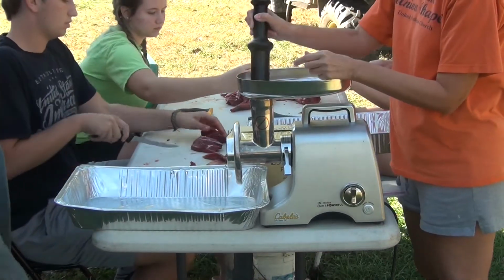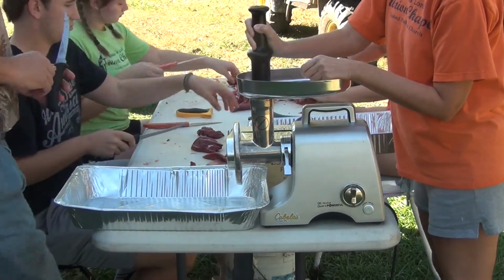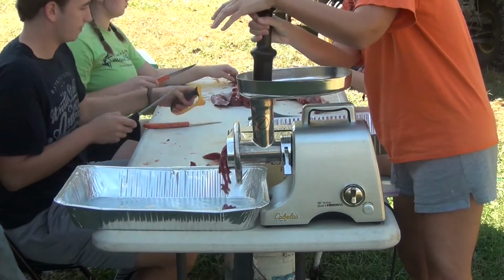Using bigger holes this time than I have in the past, so I kind of want to see how it comes out. Just pull it out so you get here. And there we go. I actually kind of like that better.